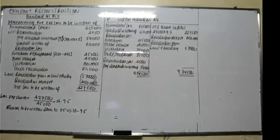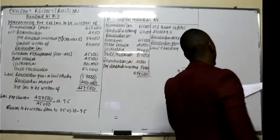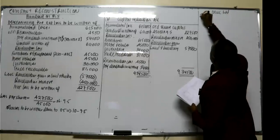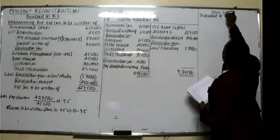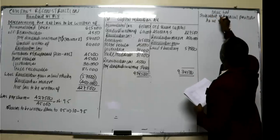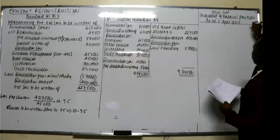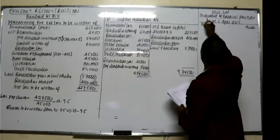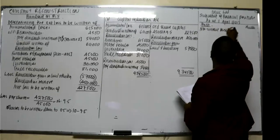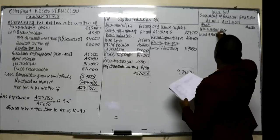Lastly, number C. Opening statement of financial position as at 1st of April 2015, after conclusion of the capital reduction scheme. So after reconstruction, how will the statement of financial position look like? As at 1st of April 2015, we have the non-current assets. We have landed building, so take the revalued amount. Landed building was equal to how much?